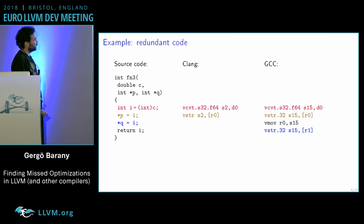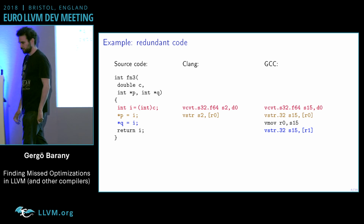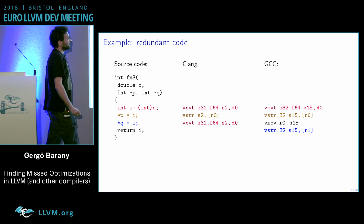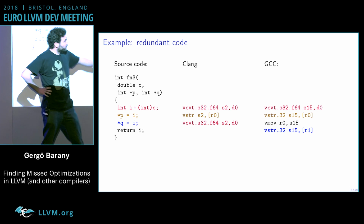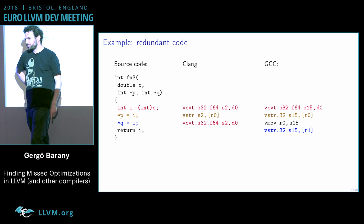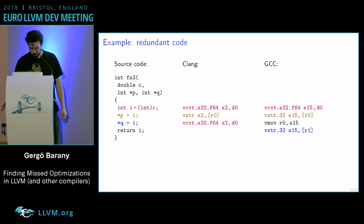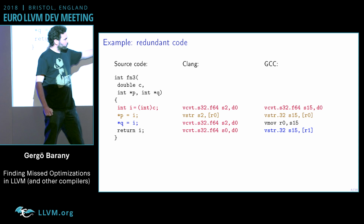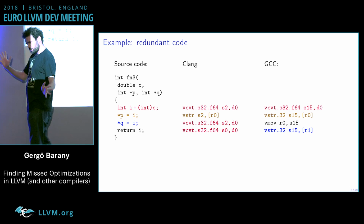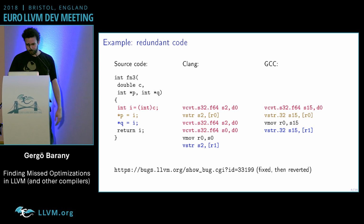Okay, what does Clang do? Clang does a conversion. Clang does a store, very nice. Then Clang forgets that it has just done a conversion and does it again, and puts the result in the same register where it put it before. So it overwrites a certain bit pattern with the exact same bit pattern. Then it forgets again that it has done the conversion. This time it puts the result into a different register just to increase register pressure. You can never have enough of that. And then it does a move and a store.